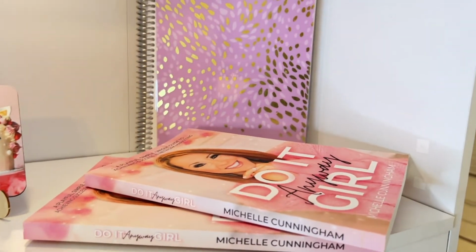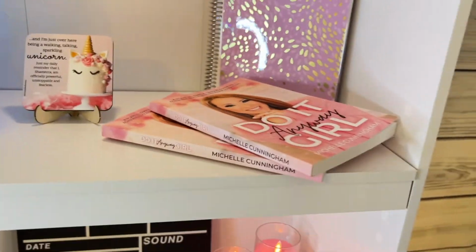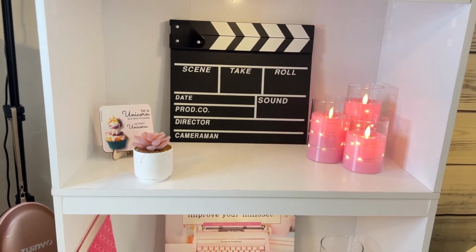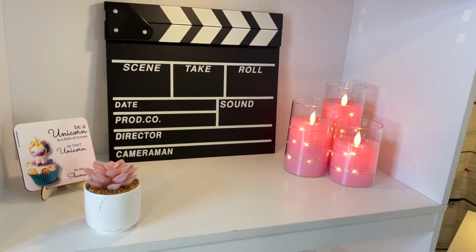And so right here is just 2 books of Michelle's, because I really love this book. Definitely highly recommend reading it if you are in direct sales or network marketing, anything like that. So this next area right here is to give a nod to the fact that I do filming, and I create videos and that sort of thing. So I had to have the little clapper for the video.